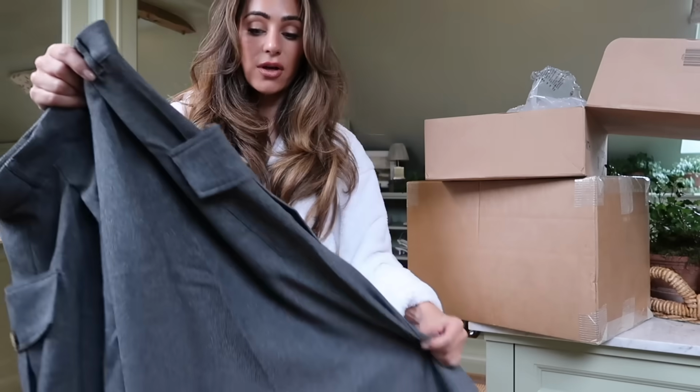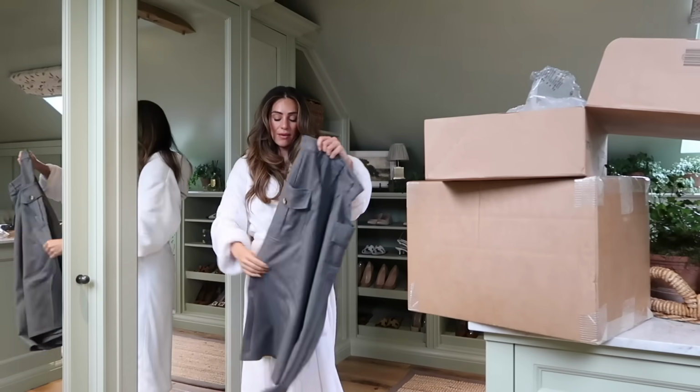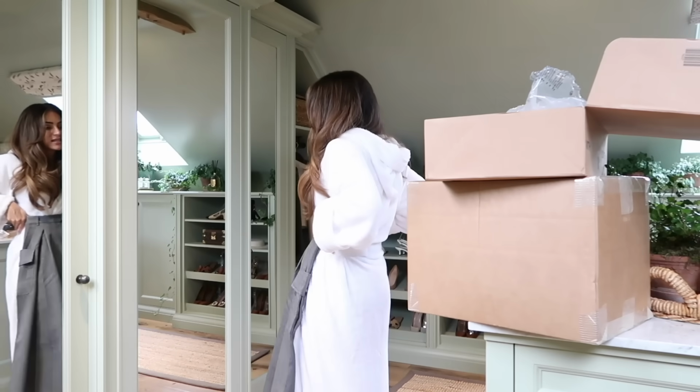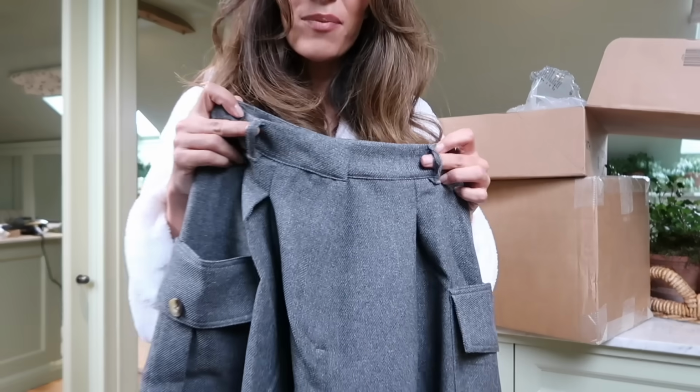It feels really good. A couple of threads on there, a lovely amount of fabric in the skirt, and space for a belt, which I really love. I love the belt loops, my gosh. Okay, we're definitely going to try that on.